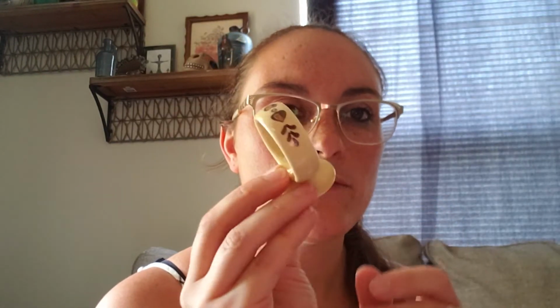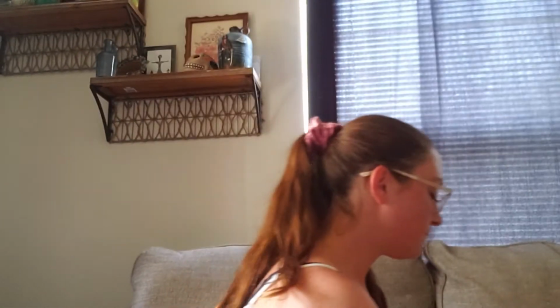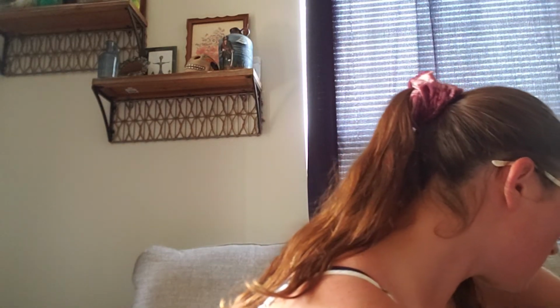And then there's a whole bunch of these. I think these are napkin rings. There's a bunch of them. Let's see, there's 4. There's 8 of them. Okay. And that's the first box. So there's one more box. Oh no, I forgot there was the back stuff there. Try to do this before my husband gets home and ruins the video.